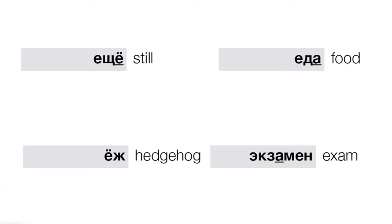Same reduction, initially unstressed Е becomes reduced.